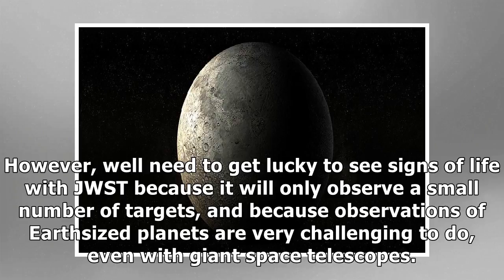However, we'll need to get lucky to see signs of life with JWST because it will only observe a small number of targets, and because observations of Earth-sized planets are very challenging to do, even with giant space telescopes.